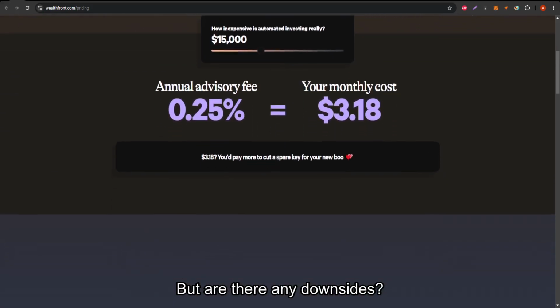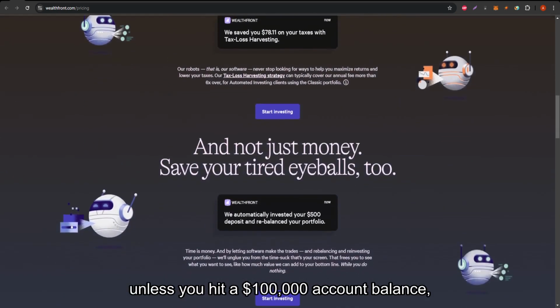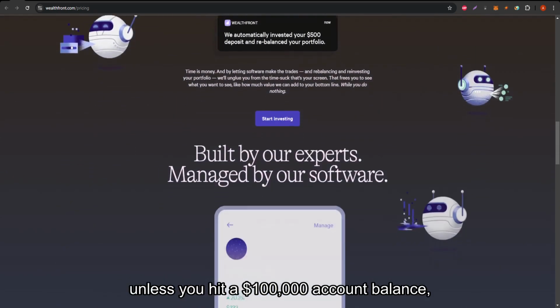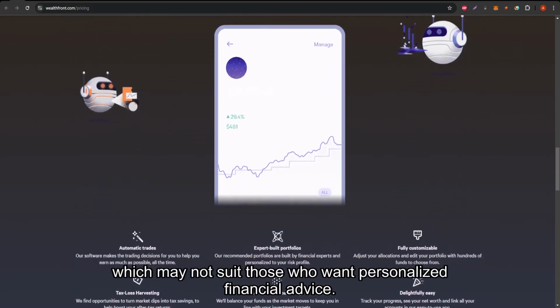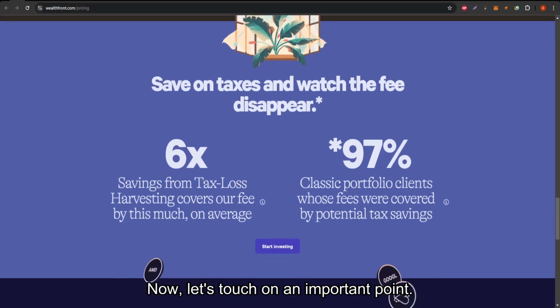But are there any downsides? Wealthfront lacks access to human financial advisors unless you hit a $100,000 account balance, which may not suit those who want personalized financial advice.